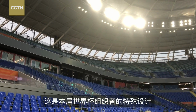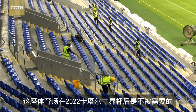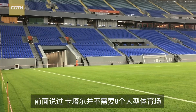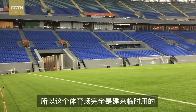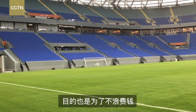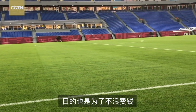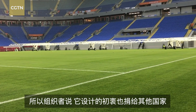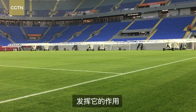And that's the plan for organisers of this World Cup. This stadium is not needed after Qatar 2022, so it's been built specifically for that process. And then after that, it isn't required. Qatar does not need 8 huge mega stadiums, so the plan with this stadium was always to just have something temporary that meets all the FIFA requirements, and once it served that purpose, in order to make sure that the money isn't completely wasted, the design was all about donating it, according to organisers, to another country where it can then live a life long after the FIFA World Cup.